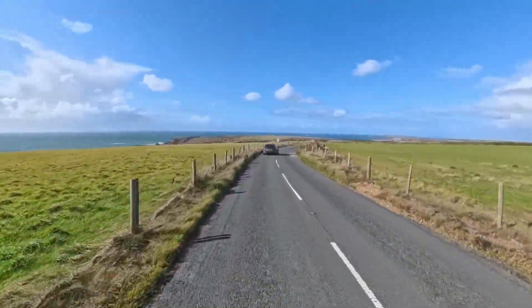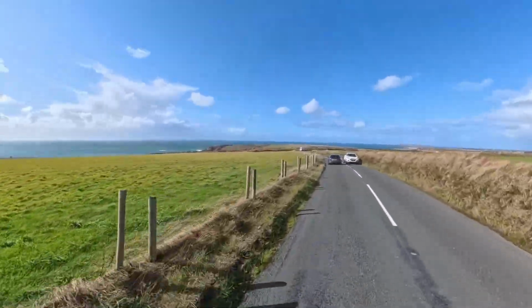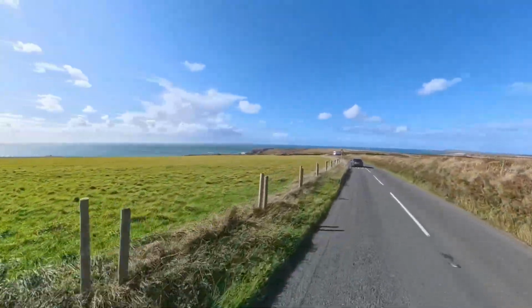Okay, here comes the moment of truth. Are we going to get a parking space on the viewing spot? Oh my God, I think we're in luck.